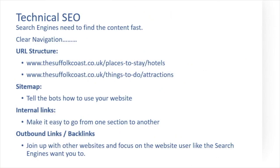Technical SEO relates to the website structure. The URL should make it really clear what the user will find. When creating the name of the website page, you should try and get the search terms in that page name. The bots will record the URL path for the content, and you can make this easier by ensuring that your sitemap on your website is updated.